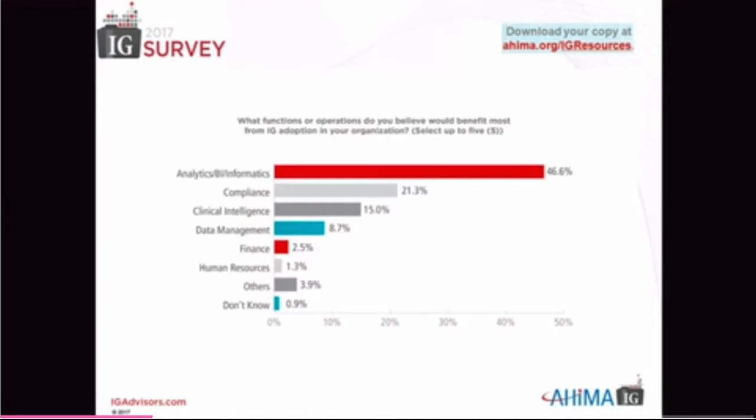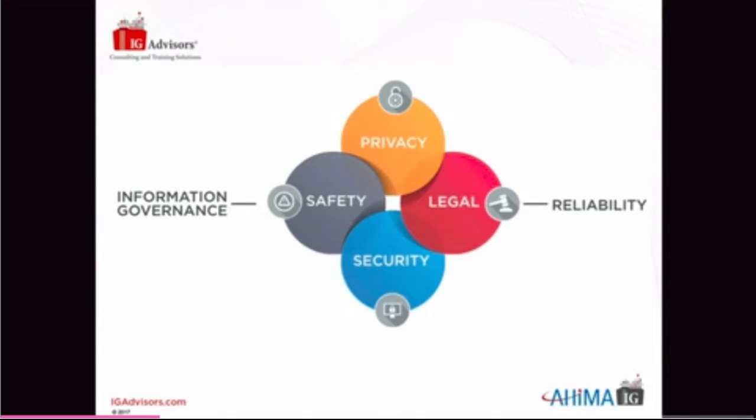What functions or operations do you believe would benefit most from information governance adoption? Analytics, business intelligence, and informatics came up first, followed by compliance. Interestingly enough, we have a lot of compliance officers that are very involved with information governance because they know behind the scenes what's going on with information as they try to use it or as they deal with compliance issues related to information. So that's another key area that would benefit from having good, trusted information across the healthcare system.